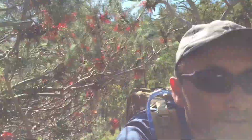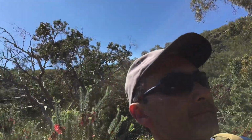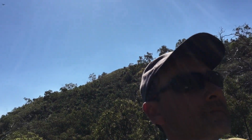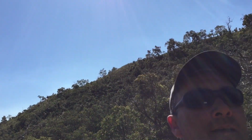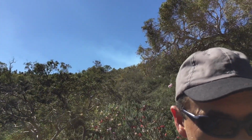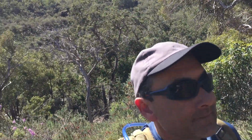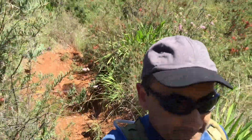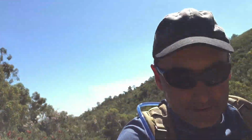Now we're headed to the head of the falls. Nice little trail here, kind of tight, a little bit of a climb. It kind of branches off here. There's a sign up here. Let's see the lookout. So we'll continue on this trail here.